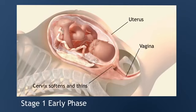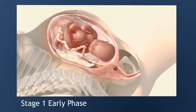Contractions, or tightening of the uterus, become strong and regular. Typically, the woman will have a 30 to 70-second long contraction every 5 to 20 minutes. There may also be a stringy, bloody discharge from the vagina called bloody show. This is considered normal.